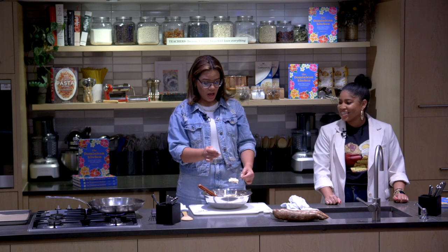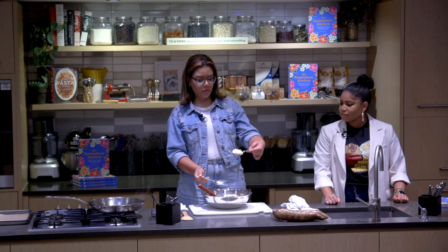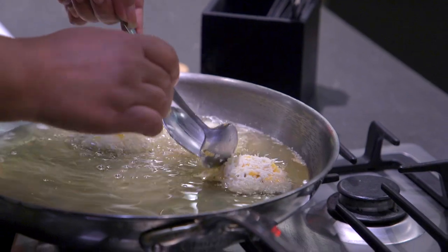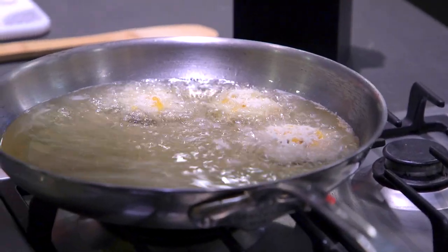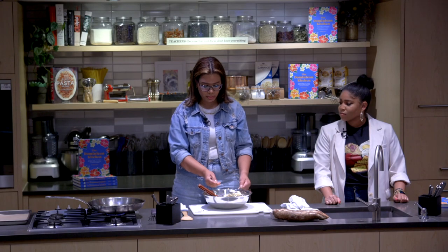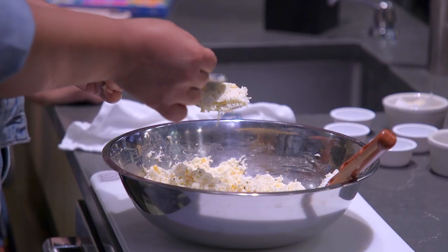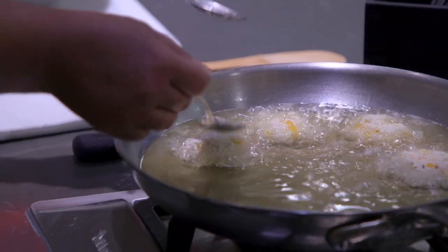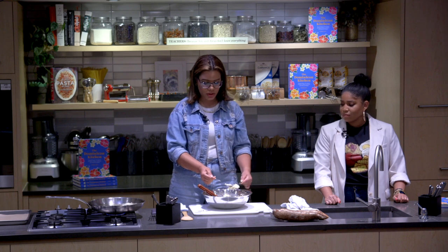So what I'm doing with the fritters after I combine everything is that I take spoonfuls of the mixture and I literally just drop it in the oil and let it fry. It's going to fry for about 3 to 4 minutes. You want to let it fry until it's nice and golden and cooked through. It's going to turn crispy on the outside and nice and gooey on the inside, and it's going to be such a nice bite.